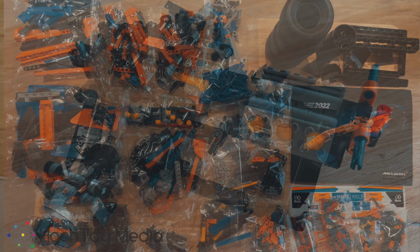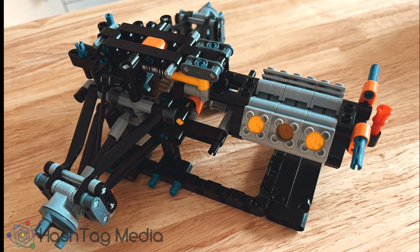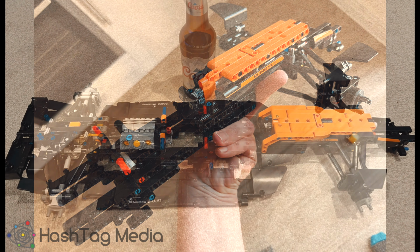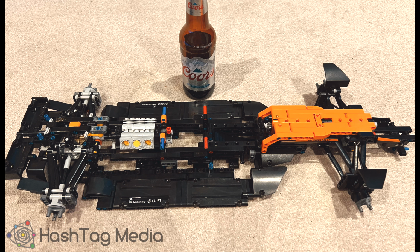So here is the main first step that I got to where I was starting to be really impressed. You start off with the rear diff and the engine and the back subframe, and then you build the front of the car separately, which is when you start to realise how big the actual car is. It was starting to look really good at this point. I was really impressed. The beer is for scale. The car is massive. That is the first point where it got put together, and then I realised, where am I going to keep it?